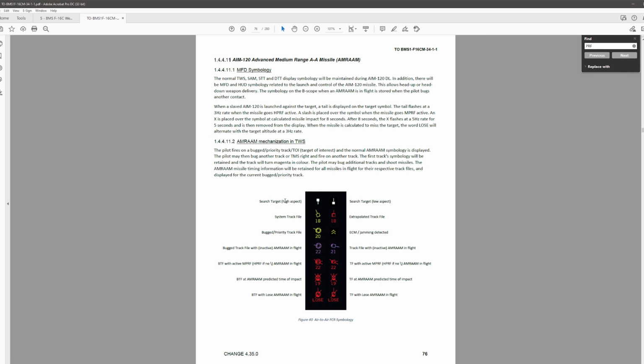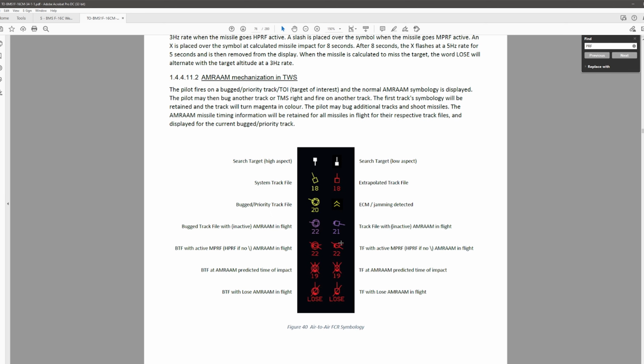And then high aspect, low aspect, system track fire, extrapolate, it starts turning red. That's jamming. You're not really looking hard enough to see the little boot on the back of it. That just means that there's an AMRAAM in flight, an inactive AMRAAM. So there's an AMRAAM going toward it, but it's not active yet. And then once it goes pitbull, it'll have the line across it.